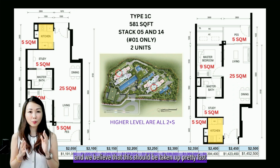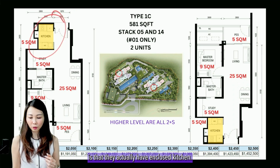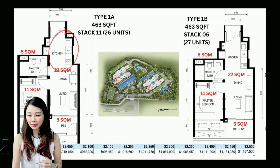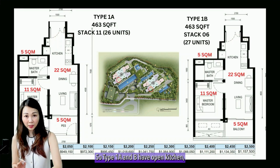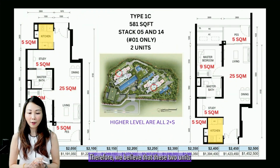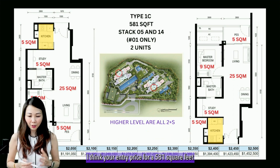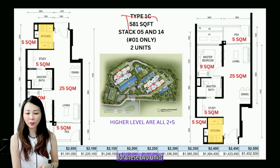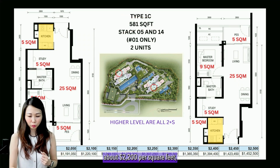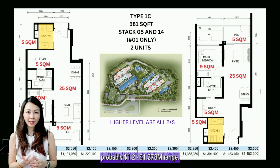And we believe that this should be taken up pretty fast because the most important thing you notice is that they actually have an enclosed kitchen, as compared to this one, where they have an open kitchen over here. So Type 1A and B have open kitchen, whereas Type C has enclosed kitchen and there's only 2 units. Therefore, we believe that these 2 units might be one of their premium pricing. I think your entry price for 581 square feet for these 2 units should be sitting about 1.2 million, about 2,002 per square feet, probably in the 1.2 to 1.278 million range.